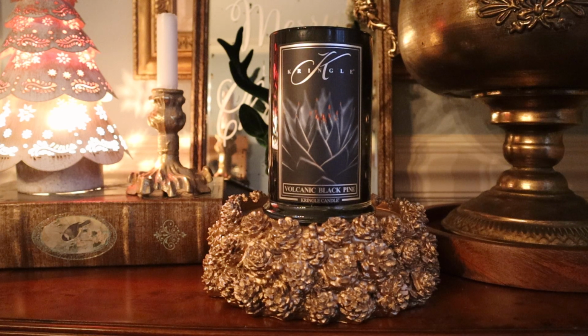This is a great scent. I'm glad they sent this to me. I did receive this in PR, just so you guys are aware. I would have never bought this on my own, but now that I received this one in PR, I will certainly be repurchasing it myself in the future. This is a lovely scent. It's different from what I normally gravitate towards, but it's just lovely. So for what it's worth, those are my thoughts.